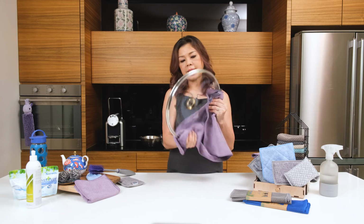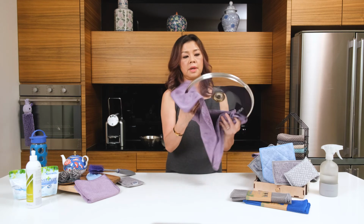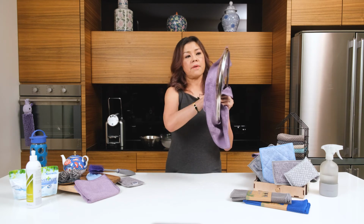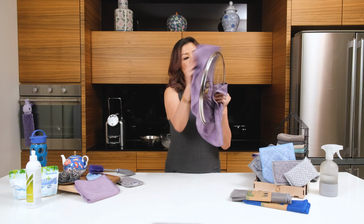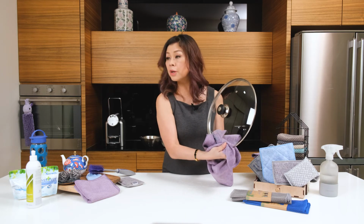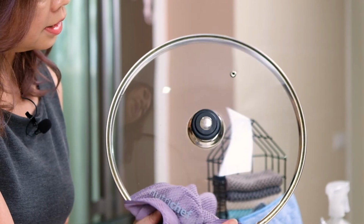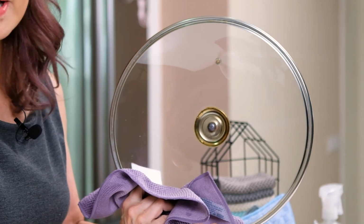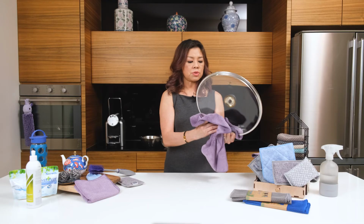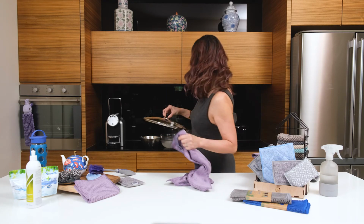Okay, I hope you can see this. So I'm not even touching the glass. You see that it's a big size, it's a very big wok cover. Okay, so you can see that there are no streak marks at all, no lint left on the glass surface, right? So this is really a great cloth to have in your kitchen. Hang on, let me turn this back.